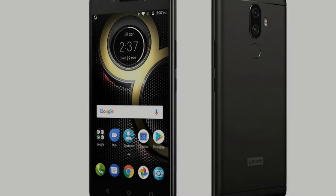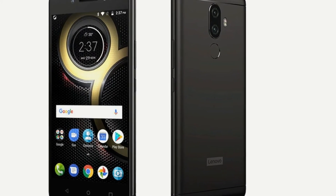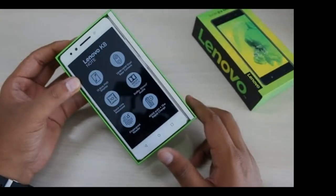The Oreo update for Lenovo K8 has been confirmed by Lenovo, and in the year 2018, Lenovo will be pushing OTA Oreo updates on the K8 series phones.